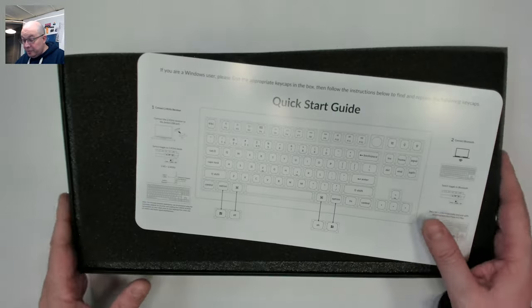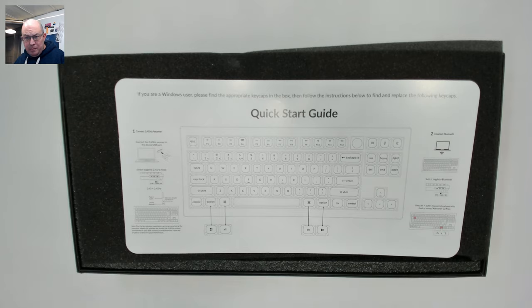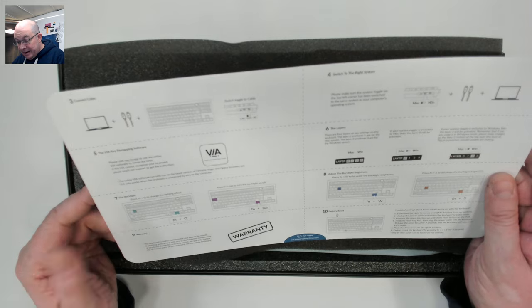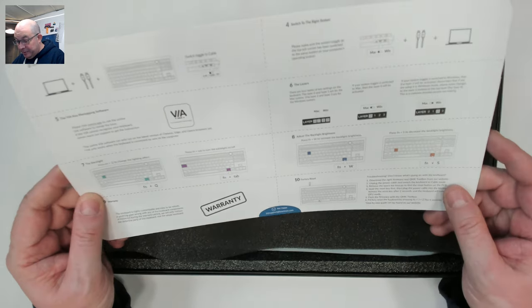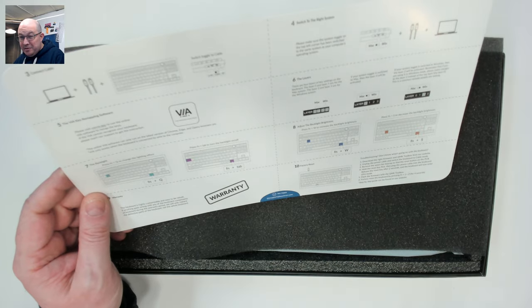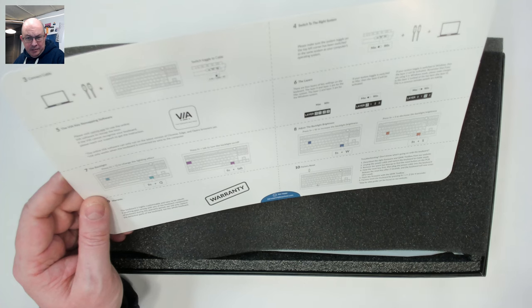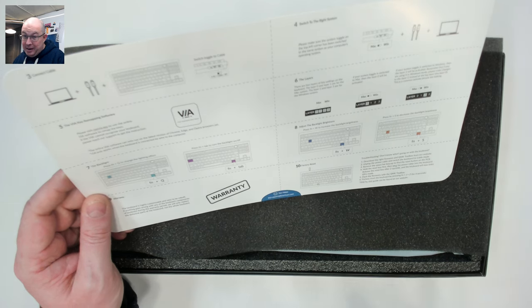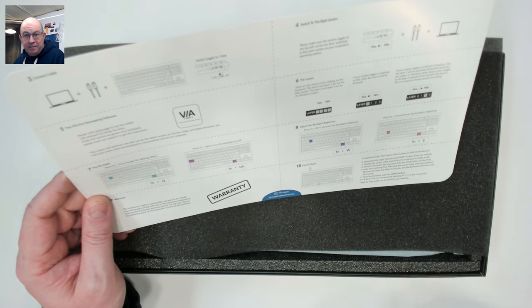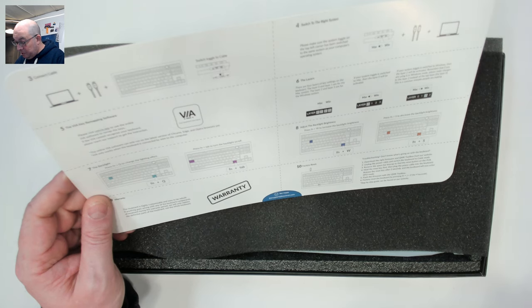Now, first things first, we've got a quick start guide. I believe Keychron was the first keyboard company that started doing this, including a card that has a handy dandy guide to all of the functionalities that it has built in. Usually when they release this, they're already in the VIA database, so you won't have to load a JSON file, though that may not be the case this one because it was just released. Sometimes it does take a little while for VIA to update their database, but we will find out here shortly.